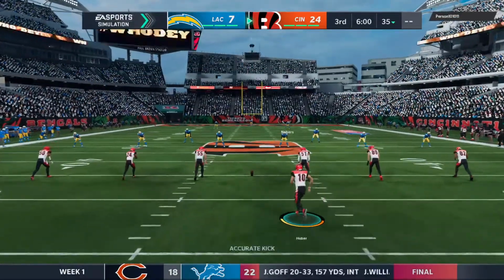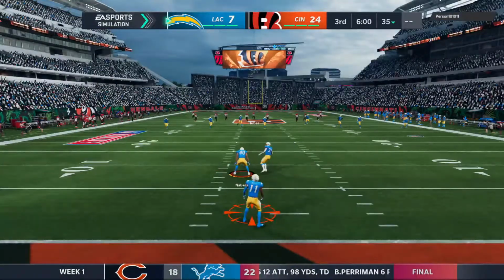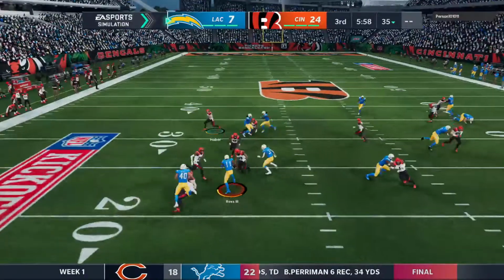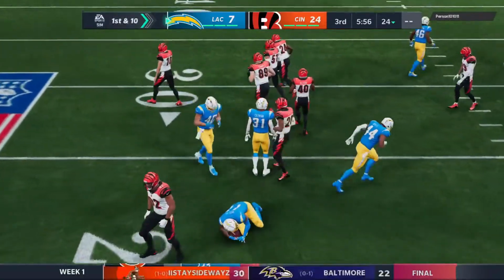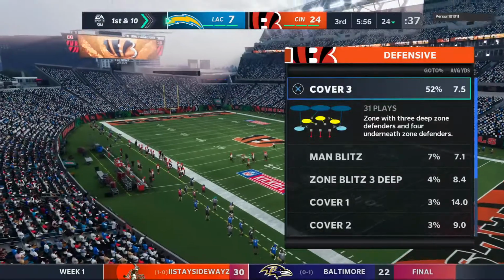We'll see if week 1 fatigue becomes any kind of a factor as we are back underway in the second half. And now here's Ross. And he'll be tackled just shy of the 25. The Chargers take over 1st and 10 at their own 24-yard line.